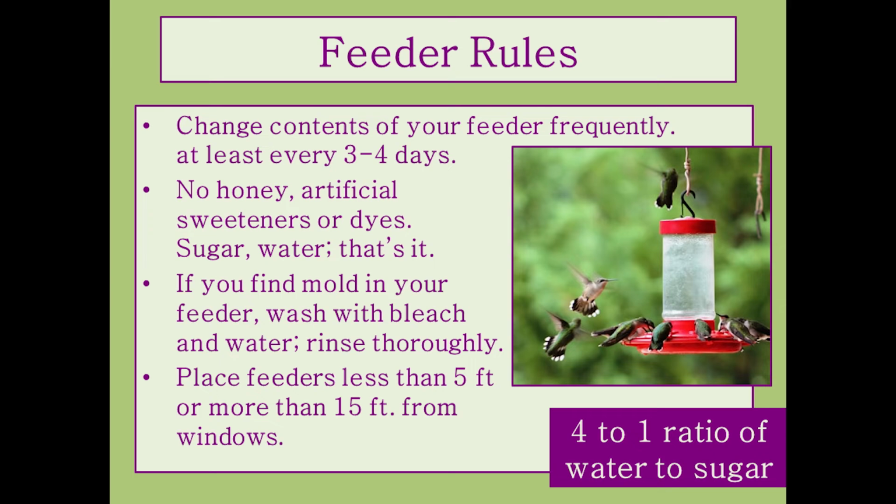Place feeders less than 5 feet or more than 15 feet from windows. Hummingbirds are little, they are feisty, they will fight over hummingbird feeders, they will fuss, and they don't always look where they're going. And windows are not good for them. And they will hit them and hit them hard. Windows kill more birds every year than you would imagine. It's in the millions. They just don't see glass.